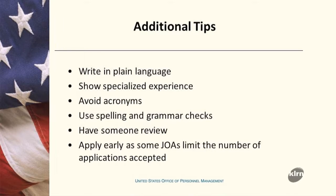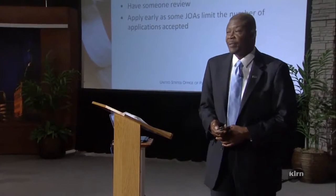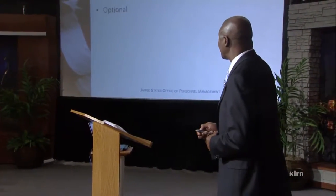Applying early, remember that agencies have options, and in some cases they may limit the number of applicants they have, and so in that case they may pull the announcement a little bit early. So it's in your best interest to stay ahead of the game, make sure you allow yourself plenty of time to build with, and ultimately get your application in plenty of time.